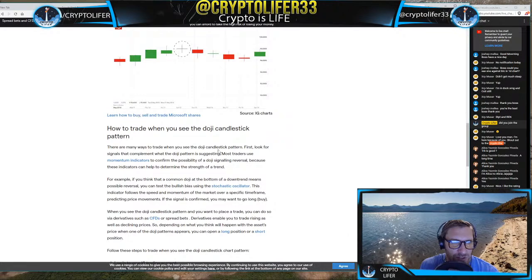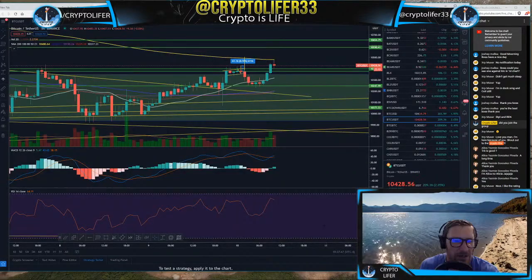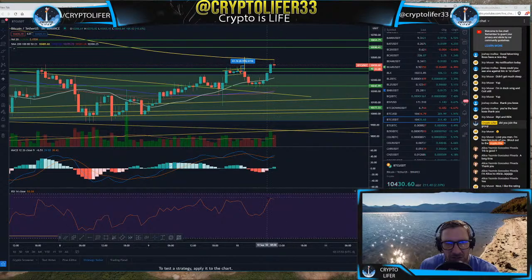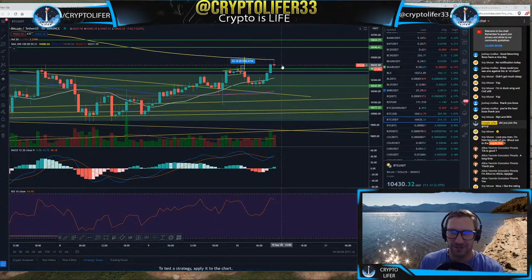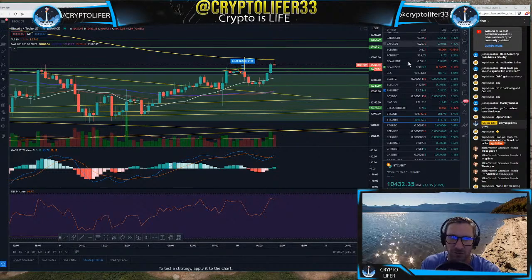There are many ways to trade when you see doji candlesticks. First, look for signals that complement what the doji pattern is suggesting. Most traders use momentum indicators to confirm the possibility of a doji signaling reversal, because these indicators can help to determine the strength of a trend. So look, we go here and we say, well, the RSI curve tells us that the strength may be ending. Little double top here too, we got to look at that. But we do have a MACD cross coming with only one bar. Tells me that there could be some more gains. So that doji candle to me doesn't tell me that much. It tells me, you know, I got to watch it. But I'm not going to take it as full-blown confluence of what's happening, right?